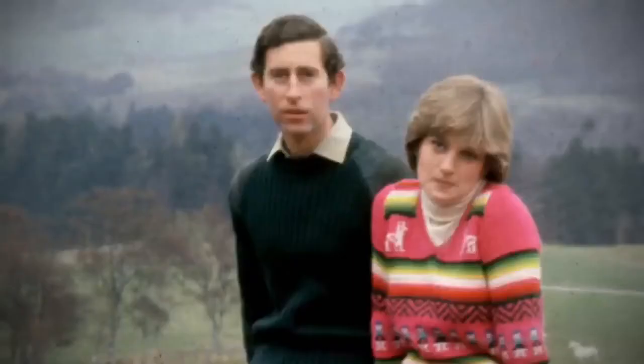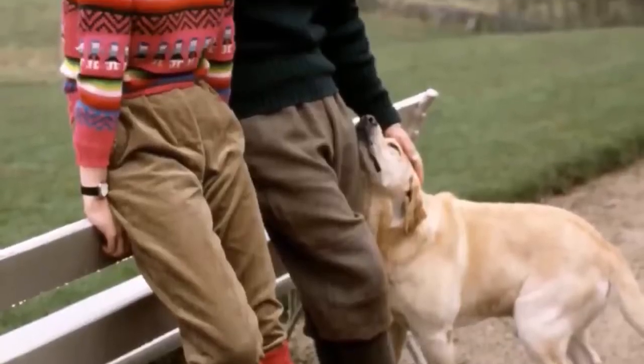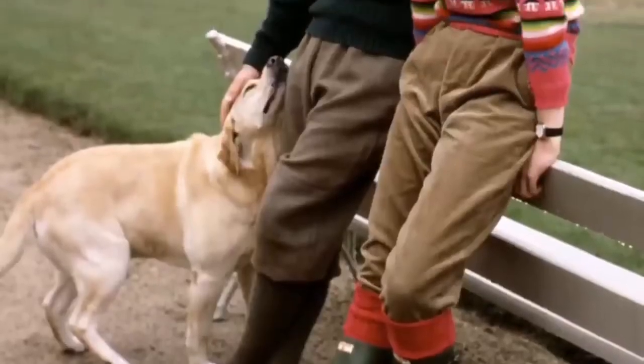You're really given the once-over. The royal residences. I mean, there's a lot of pressure to try and get it right. And other girlfriends of Prince Charles had fallen down. Would Diana pass the Balmoral test? This was a make-or-break moment for the budding relationship.